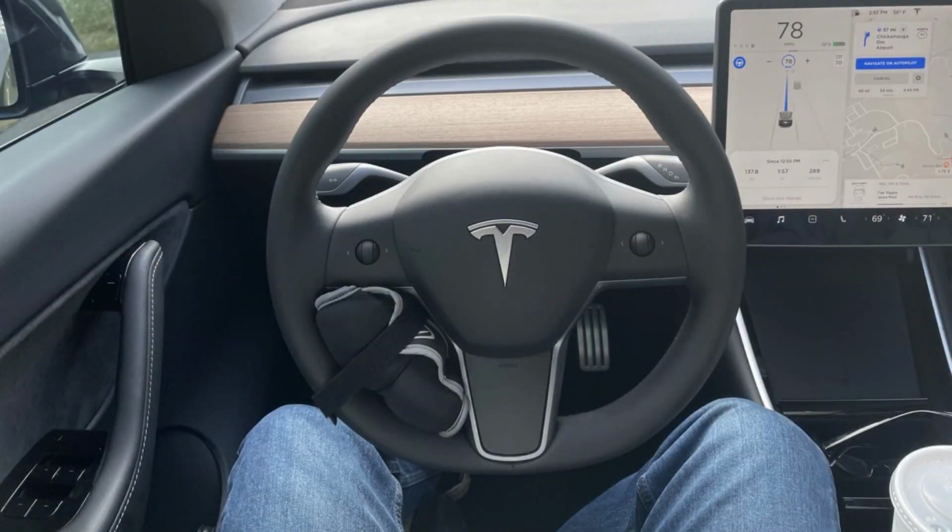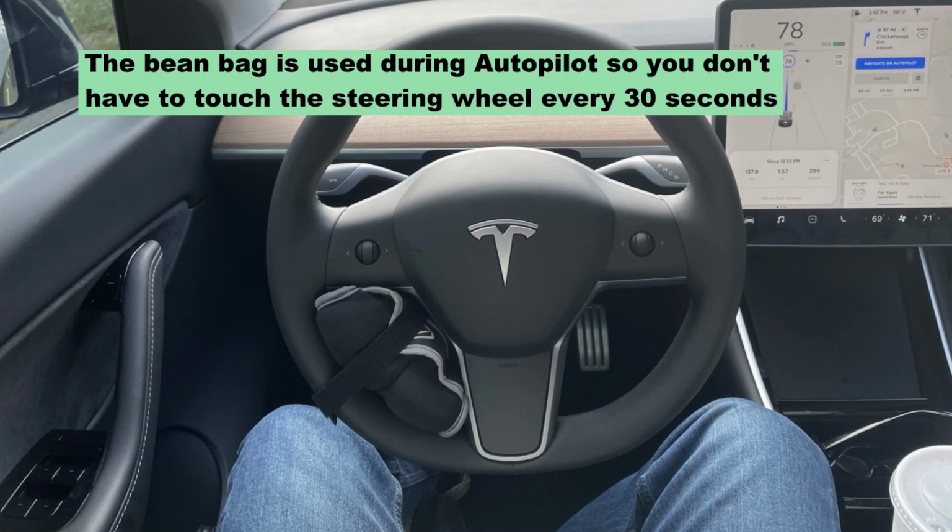So is that also where you got the idea of the beanbag and the steering wheel? Was from a YouTube video? It is. And no one showed a beanbag. People were using fruit. Yeah, oranges. We talked about that. Oranges and apples.